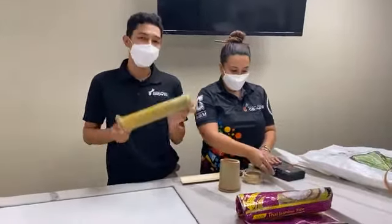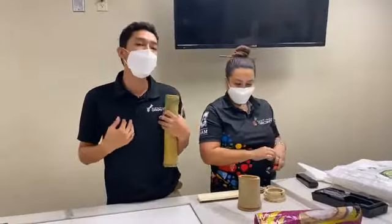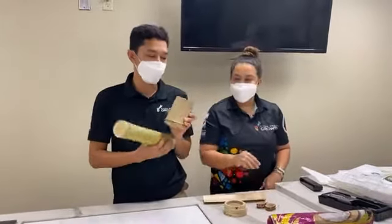So we have taken bamboo, we have cut it down from some of our rivers, and we have allowed it to dry out just a bit. And what we're going to do today is show you how we were able to process the bamboo down to smaller items such as votives for candles.